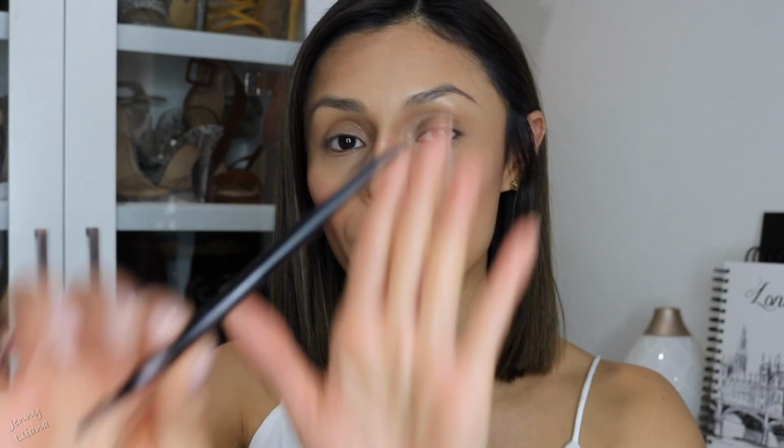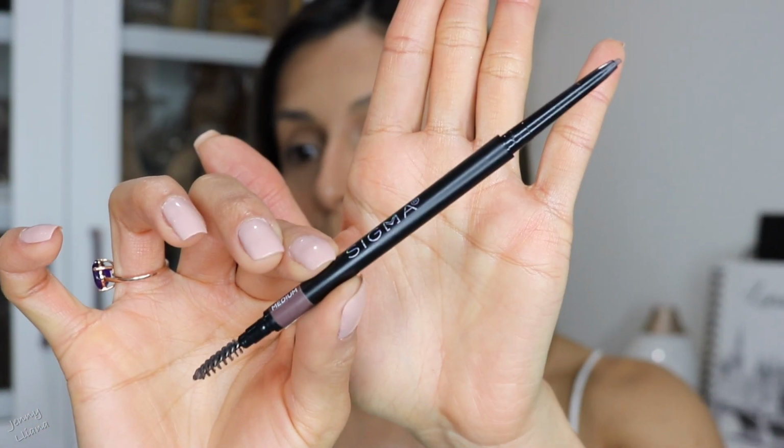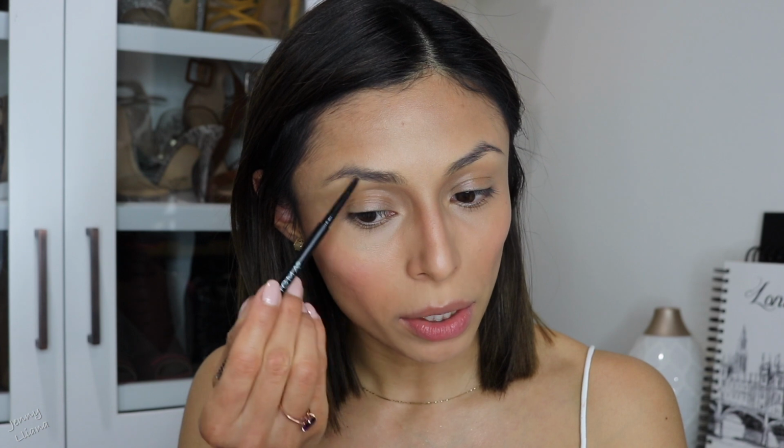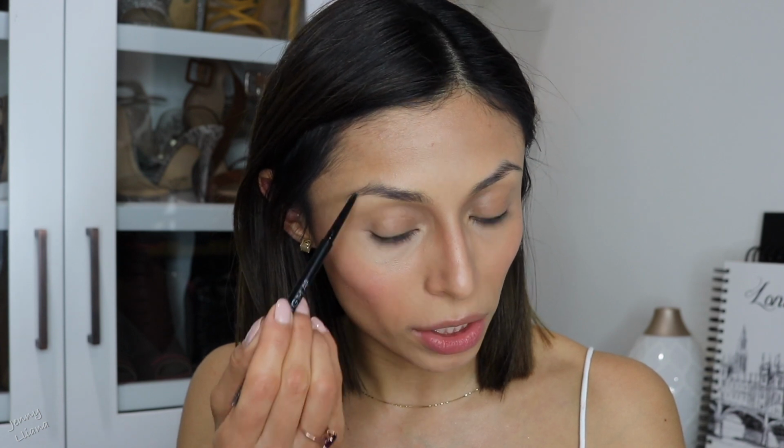For the brows, I'm using this Sigma Feel and Blend Brow Pencil. This is in the shade medium, and I did use this brow pencil in the last video I did where I show you the entire brow collection from Sigma. I really have been enjoying using this brow pencil for more of an everyday brow. I like using this pencil because it really gets into those sparse areas on my brows and I can lightly fill in my entire brows and it does give you a very natural look.